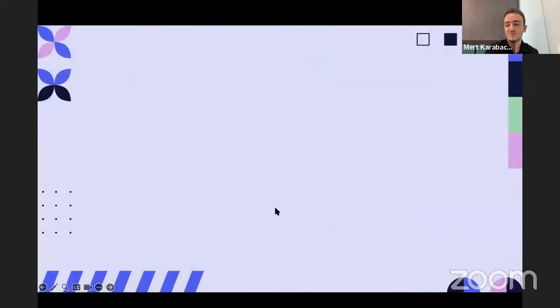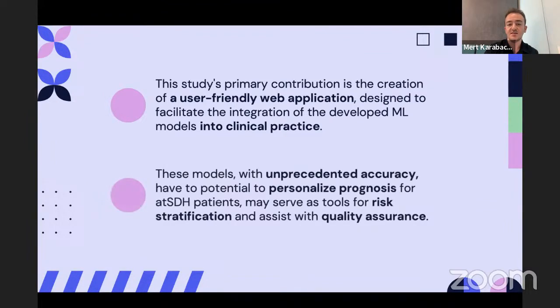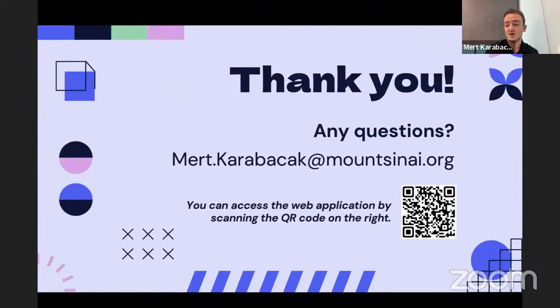Now let's summarize our findings. Firstly, our study's main contribution lies in creating an easily accessible web application, making it possible to transition our predictive models into clinical practice. These models, with unprecedented accuracy, have the potential to personalize prognosis for acute traumatic subdural hematoma patients, may serve as tools for risk stratification, and also assist with quality assurance.